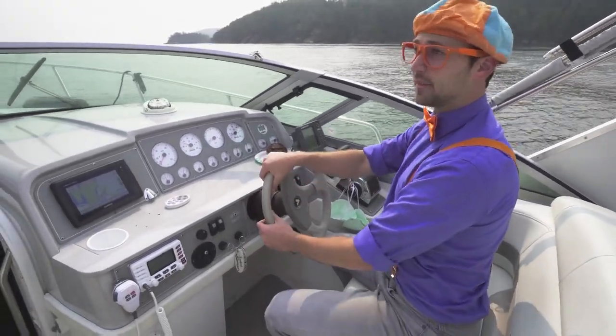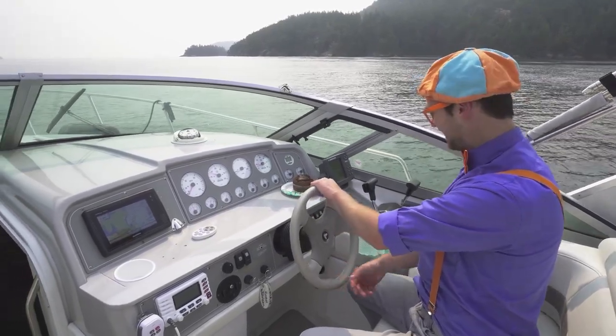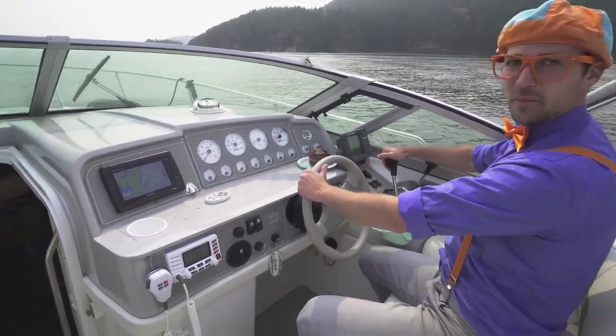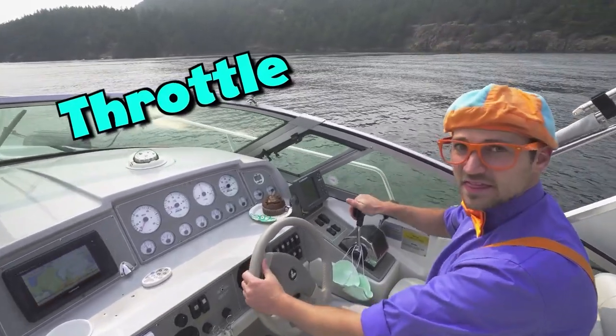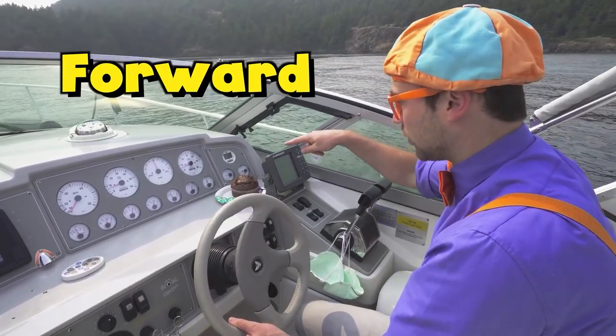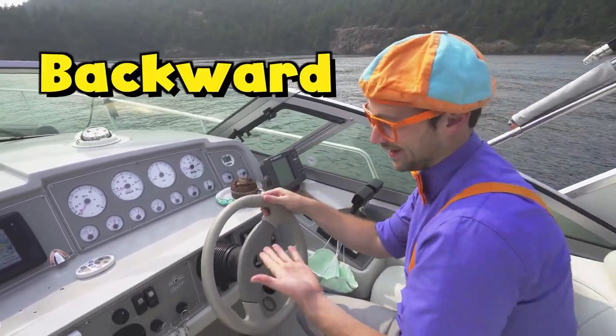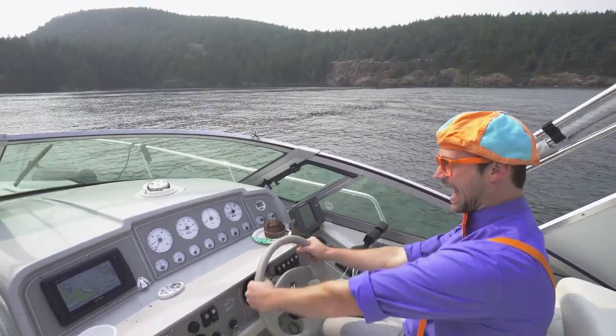I'm steering the boat. Whoa, this is so much fun. All right, I'm gonna pull back the throttle. This is the throttle. This is what you use to determine if you go forward or backward. And this is the steering wheel. You knew that. Whoa, whoa.